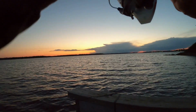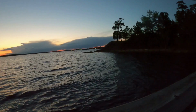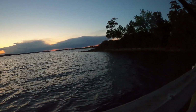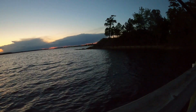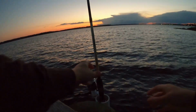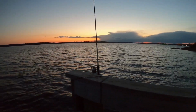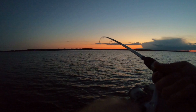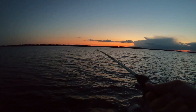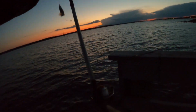I got tangled up top. Hold on. There we go. I got tangled up real quick. Get it tight again. Well, I didn't get out that far that time, but got something else on this bottom rig. Doesn't seem too big. Probably another whiting or something, or a croaker. Oh, I hear it croaking. Yep, it's a croaker.